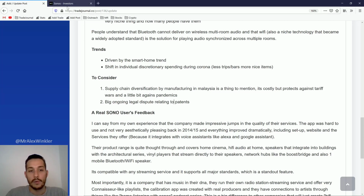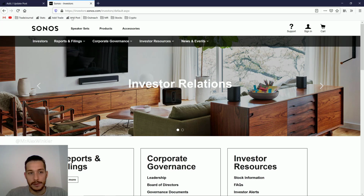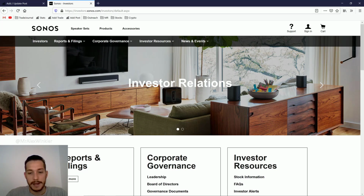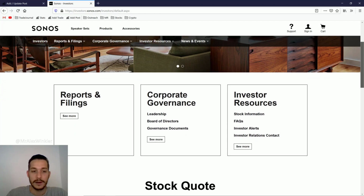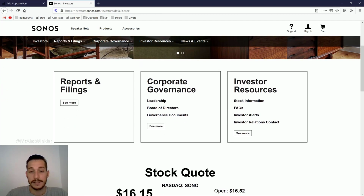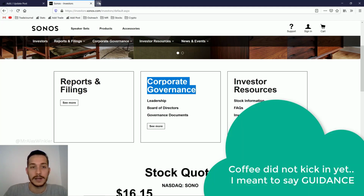Now, one thing I do want to point out, and I'm going to read this really quickly here, and then we could go back to the charts. Sonos has a really cool investor relations page. I highly recommend you guys go through this on your own time. They have good reports, filings, obviously the governance, which is really important. You guys probably know if you're following Netflix at all, they just had a huge realignment on their governance, and that took a big dump on their stock price.